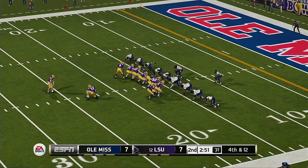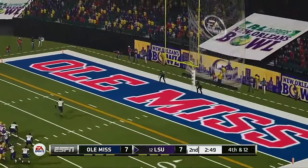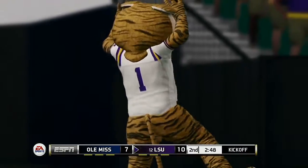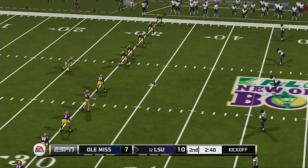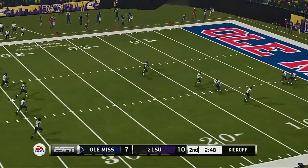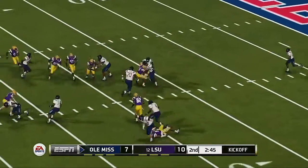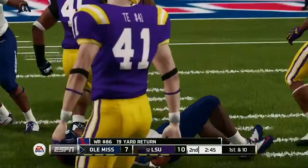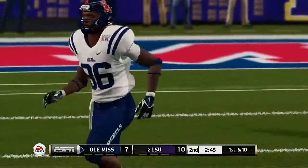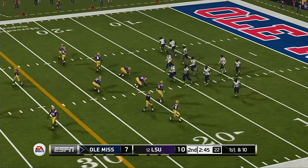So the field goal unit is on the field. They'll try for 3 points. Kicks up, and it's through the uprights. LSU to kick. He gets out to about the 18-yard line. In a game that's this close, you can't afford to waste possessions.